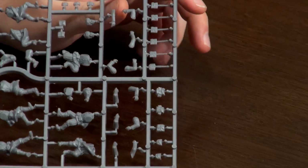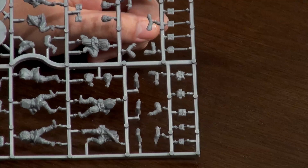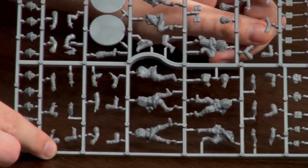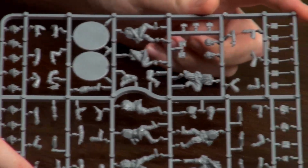So we have their entrenching tools, their ammunition packs. You can tell already, I don't know the Russian equipment that well. We have the bodies and the heads. It's essentially everything you need for the infantry except the weapons. And again, you have the paired arms, so you have to be careful. Hang on, everything except the weapons? Well, the weapons aren't on the sprue. That's what I'm saying. Okay.